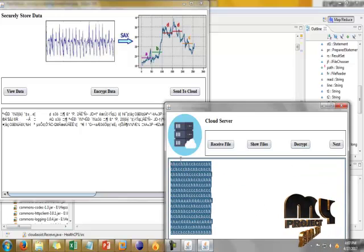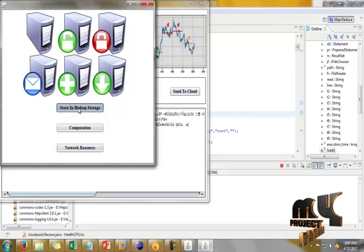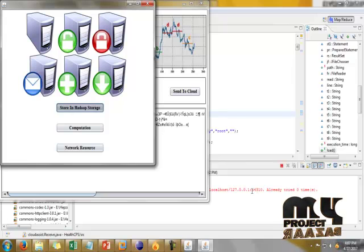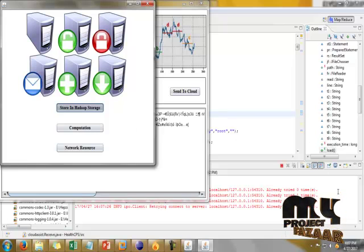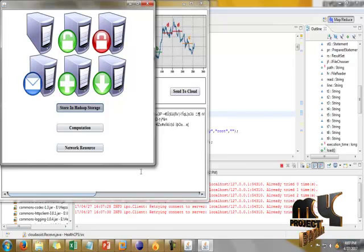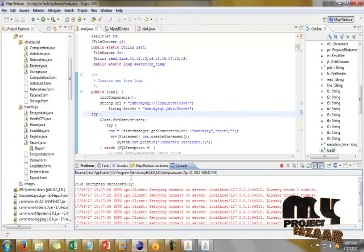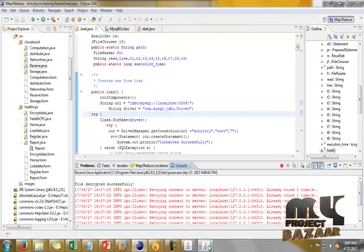Now we have to get our encrypted data. The next process is we are going to Hadoop storage. Finally we have to store our data into Hadoop. Hadoop is one of the storage systems which can be used to store our data securely. Here a large amount of data will be stored about the patient information. Here we have to say the file decrypted successfully.